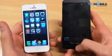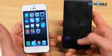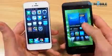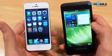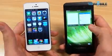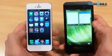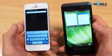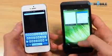If we, for example, want to access the BlackBerry App World, it's connecting, and the SIM card is in there, so it should eventually pull up stuff. We can just swipe it right to the background where it'll sit alongside our last accessed application, and this screen can be filled with up to 8 applications, multitasking. If we want to swipe left on the iPhone 5, we get a universal search, which we've got here.